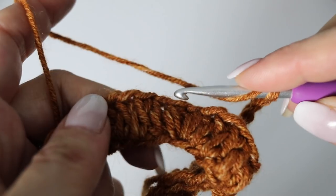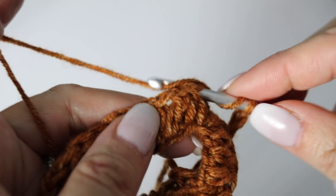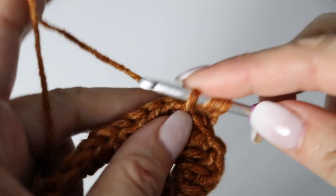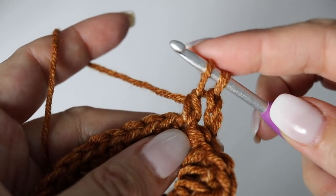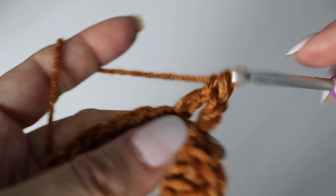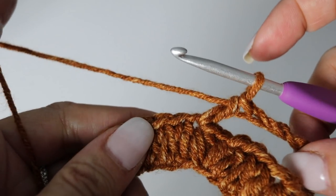So you just yarn over, you skip those 6 flowers, you go to the first double crochet right after your stitch marker, and you make a double crochet inside that stitch right on top of the double crochet from the previous round. Voila, just like so. And then you continue in pattern with 2 more double crochets. And just like that, you created a double crochet that is going to continue that round seamlessly.